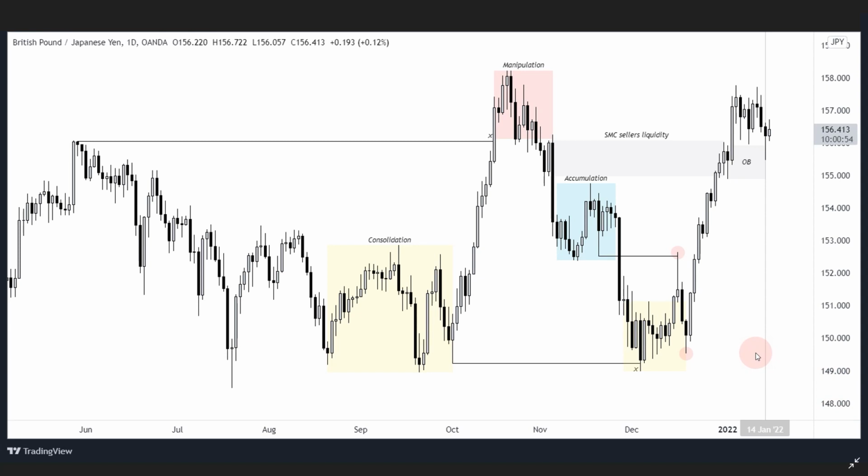Before we drop down to the lower time frame, I want to know what's going on in the bigger picture. This is a daily chart. So from August the 20th until December the 13th, a market maker sell model formed. We got consolidation, manipulation, taking out the highs of May 28th. Drop down, what caused this order block, an accumulation, and another drop down, taking out this low.